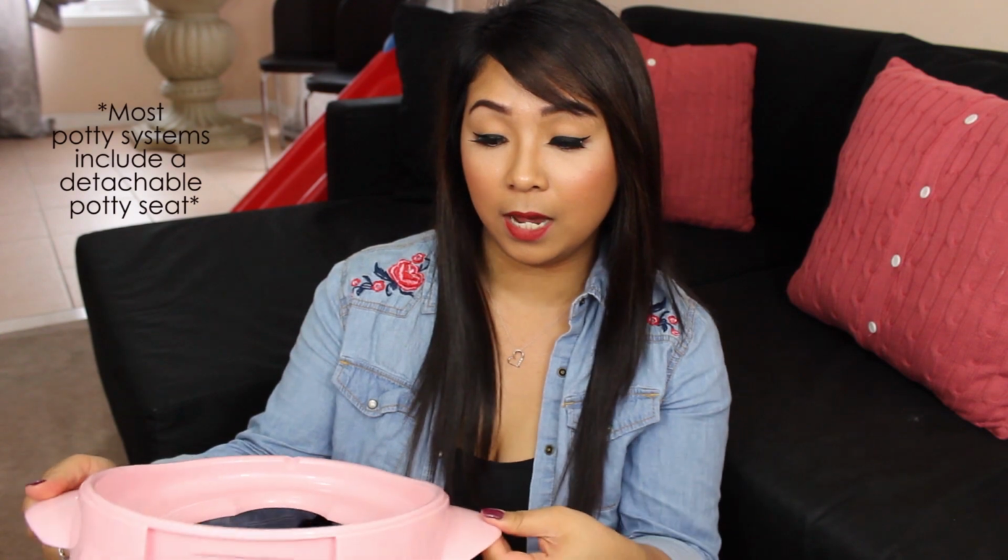Of course, once your child is fully potty trained, you might want to get a separate potty seat for them that you just place on the toilet so they don't fall in, and so they're more comfortable. The main reason why I got this is because it already comes with a separate potty seat, so I don't have to spend an extra $10 or $15. The separate potty seats do come in handy when you're traveling, because you can just take it along with you.